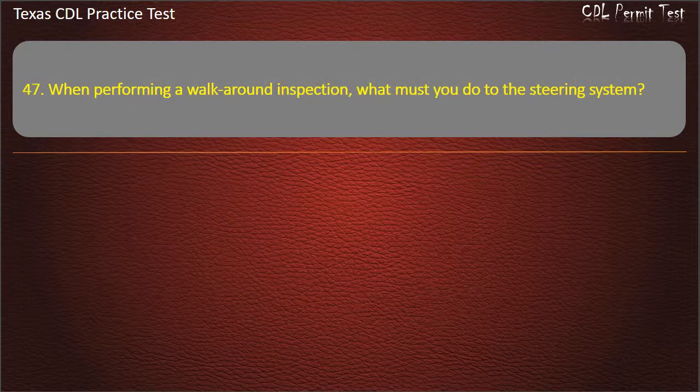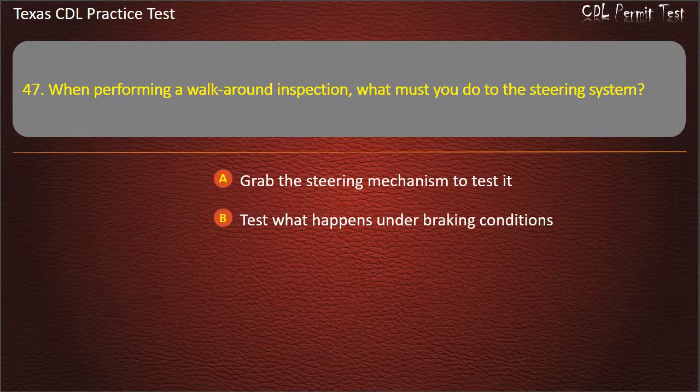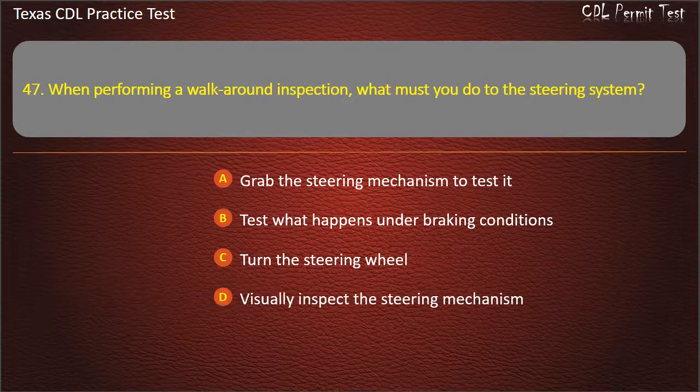Question 47. When performing a walk-around inspection, what must you do to the steering system? Grab the steering mechanism to test it. Test what happens under braking conditions. Turn the steering wheel. Visually inspect the steering mechanism. Answer. Grab the steering mechanism to test it.